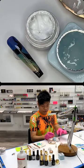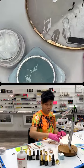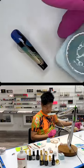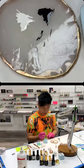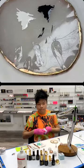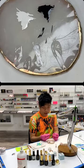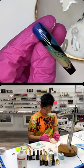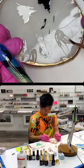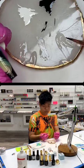So I'm gonna scoop some texture effect out. Swatch it on your palette. And then I'm gonna take out my clear 3D jelly. I mean not 3D jelly, clear texture. Now, I'm taking the pointy brush. I am going to submerge it in texture gel, clear texture gel. You can use 3D jelly too.